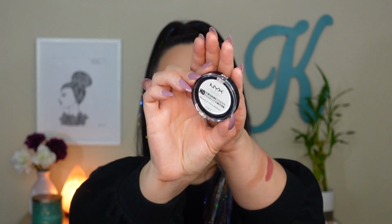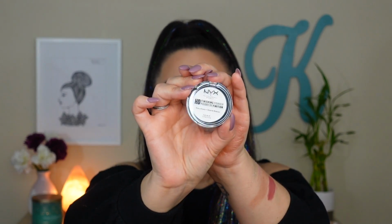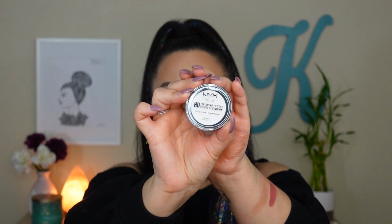I have very dry skin and I don't typically reach for HD setting powders, but since this one is pressed, it might be a little bit more friendly for my skin type. So I'll have to give this a try just to see how I like it.